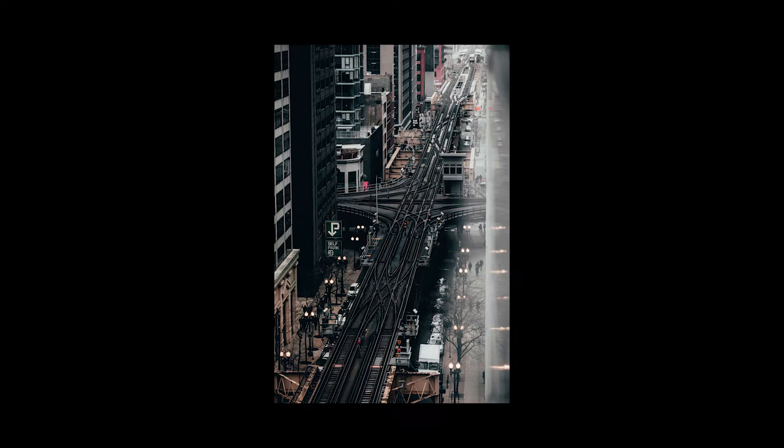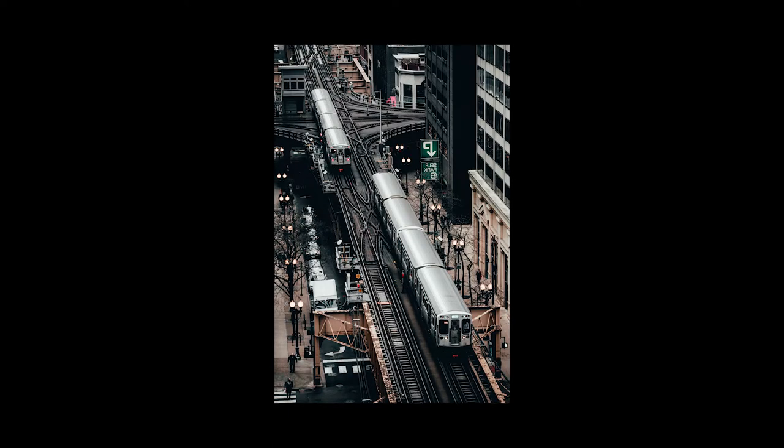But it's also a really cool place to get video footage of the trains going by. Just in general, it's a really, really cool spot, so check it out.